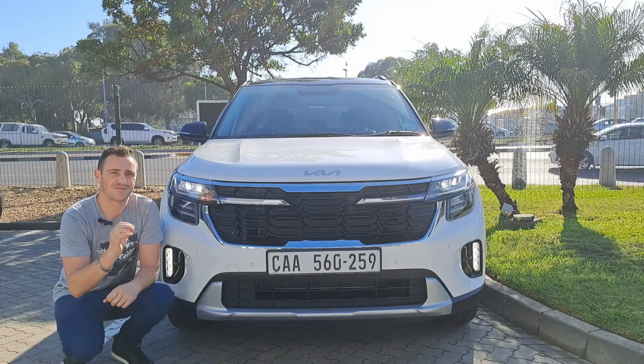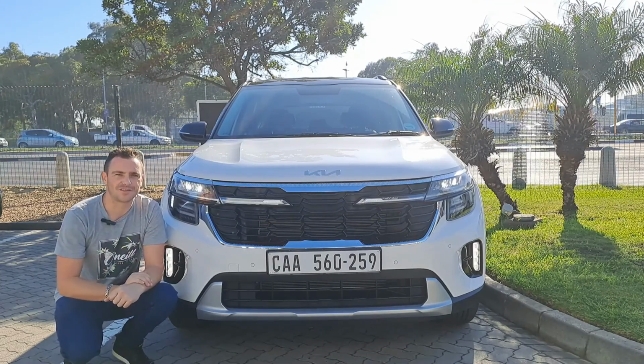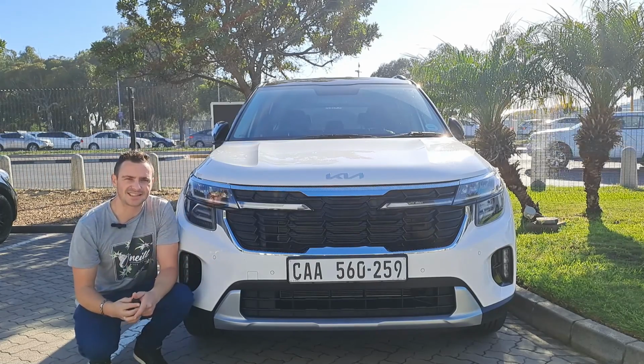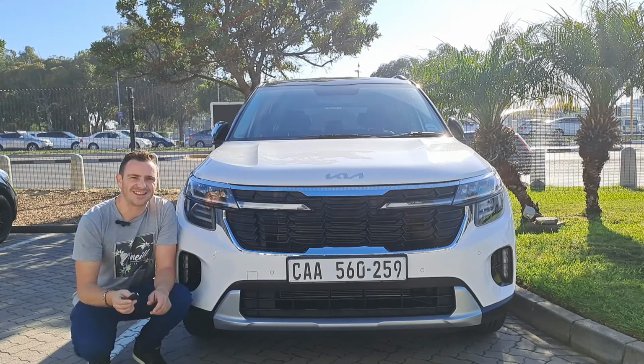It makes this car look very sporty. I absolutely like the front of this Kia Seltos. So with the EX Plus, you do get the front and rear PDC as standard. And another cool feature that I like is the remote start.